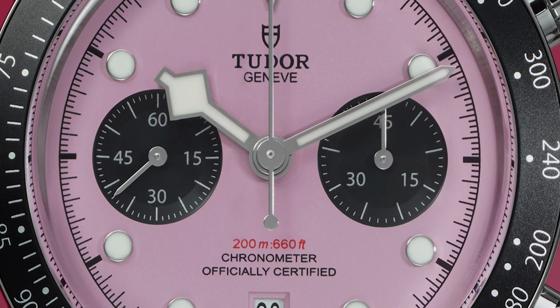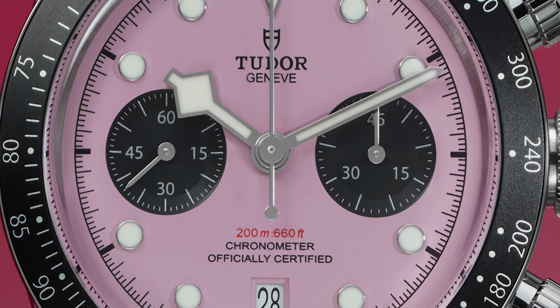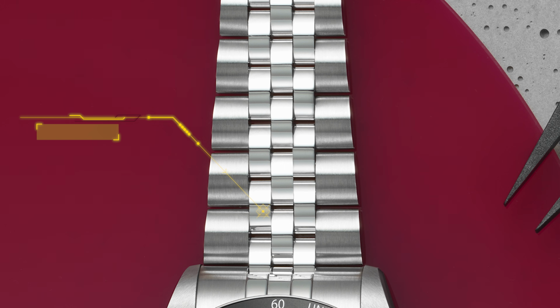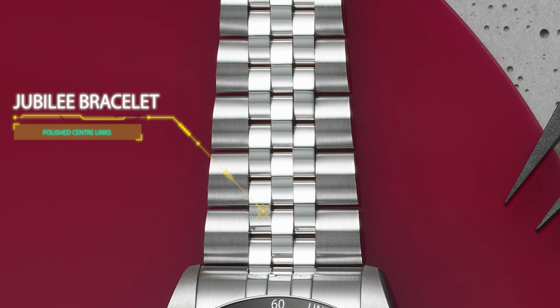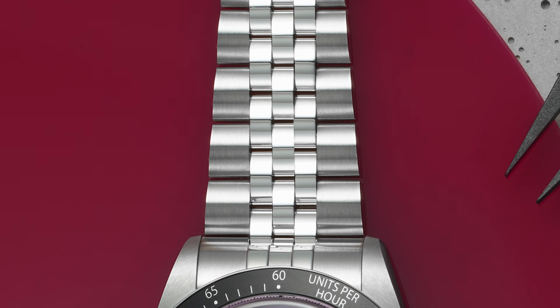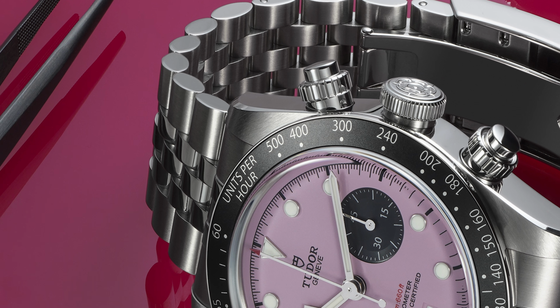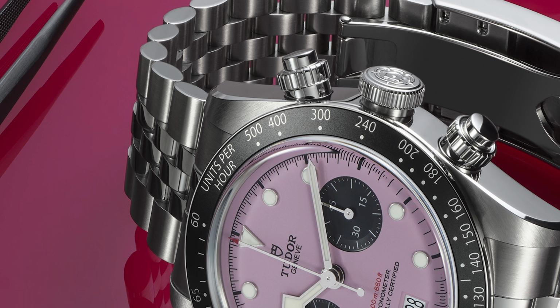But I think the way that they've executed this watch in the Chrono model with the black subdials, with those red splashes, with those white hour markers is brilliant. To top it off, the Jubilee-ish bracelet on this watch with those polished center links looks absolutely stunning. It honestly looks brilliant. And they've combined this with that dark aesthetic of the bezel being in black. And that contrasts wonderfully with that pink dial. There's so much of this watch that I really, really like. But let's cover the specs.